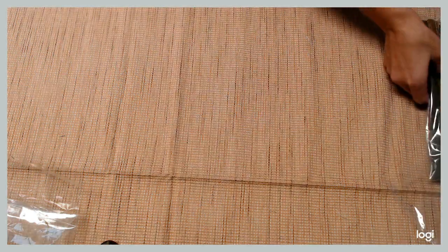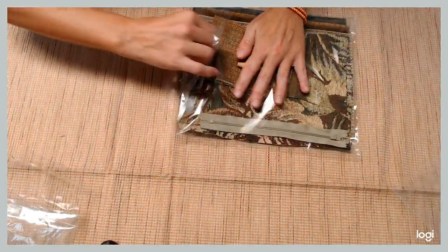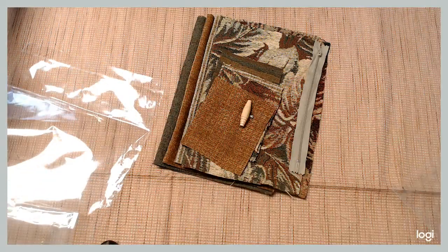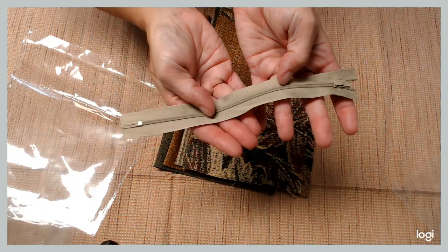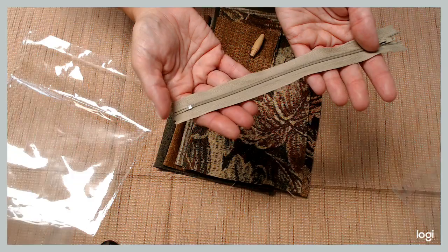But the free gift that you get if you buy 4 or more is this pack here. I'll quickly open it up. It is totally fall. I kept it pretty simple because my main goal for this pack was the zipper. The zipper is awesome. It is easy to work with. Like I said, it's got the plastic here, so when you put your needle over, it won't break your needle, which is awesome.